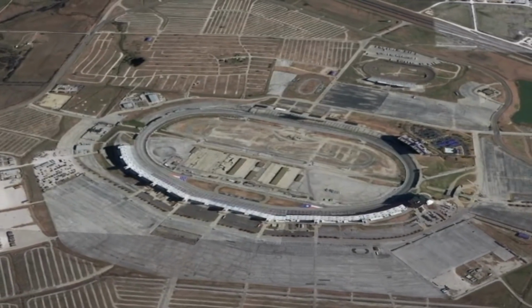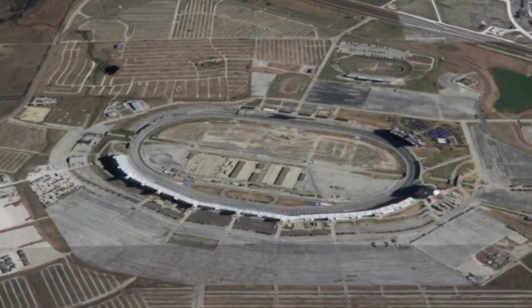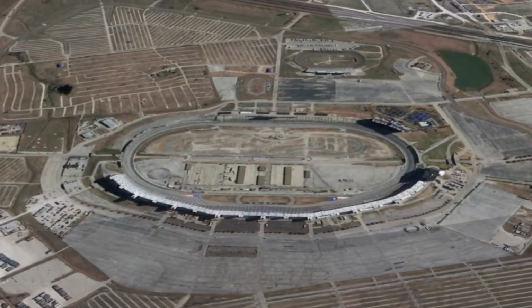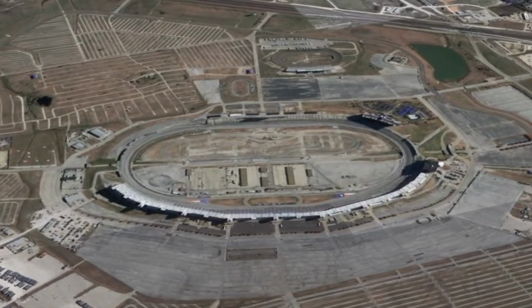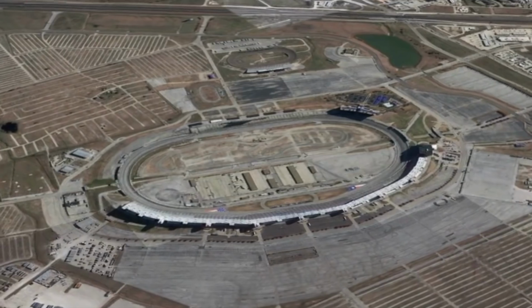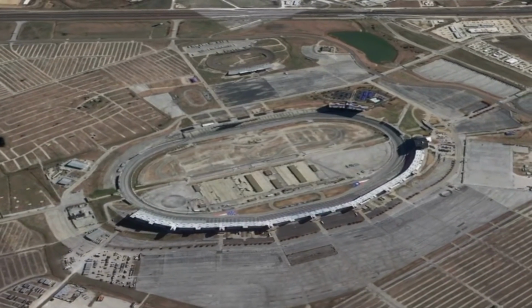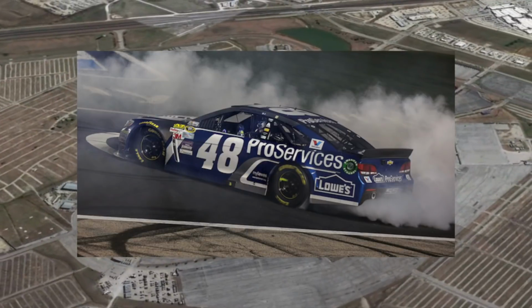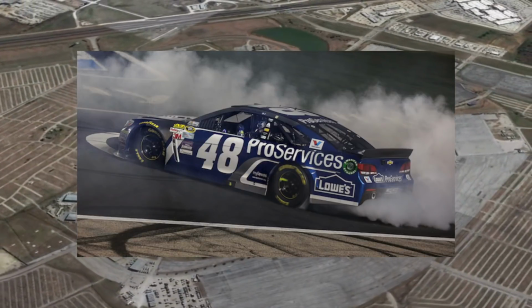Everything is bigger in Texas, and this track north of Dallas is no exception. Similar to Charlotte and Atlanta, the high banks create equally high speeds, so much so, in fact, that CART had to cancel the Firehawk 600 in 2001 due to racers getting dizzy. Damn, son. Jimmy Johnson owns this track with 7 wins here since 2007, all in a Chevy.